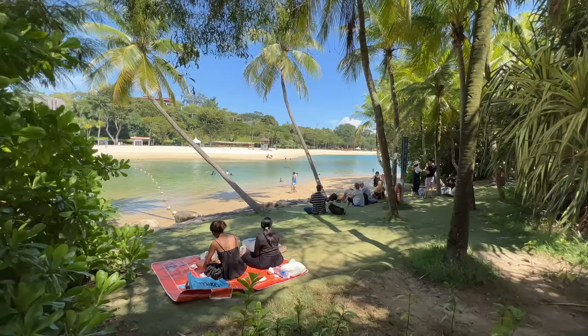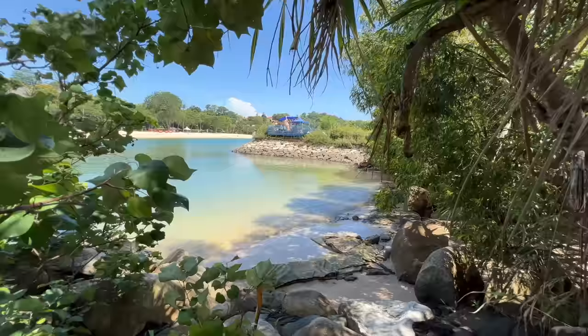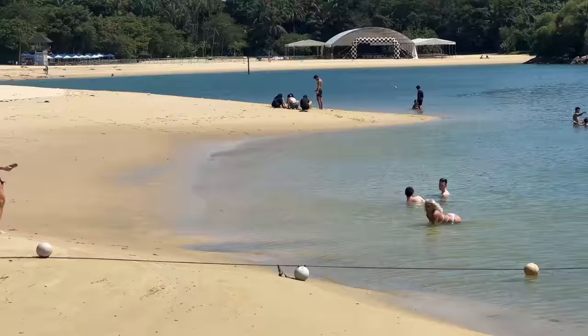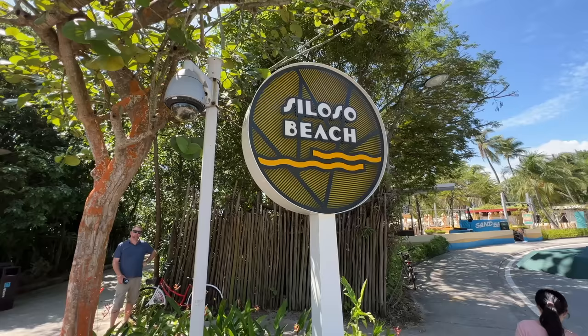Now we are here at Palawan Beach, which is one of the best beaches on Sentosa Island. All right, so we're at the other beach called Siloso Beach. This is another beach on Sentosa Island.